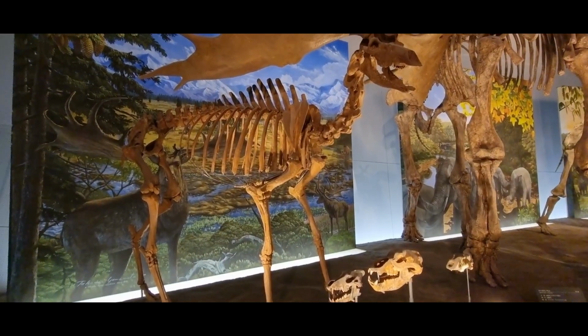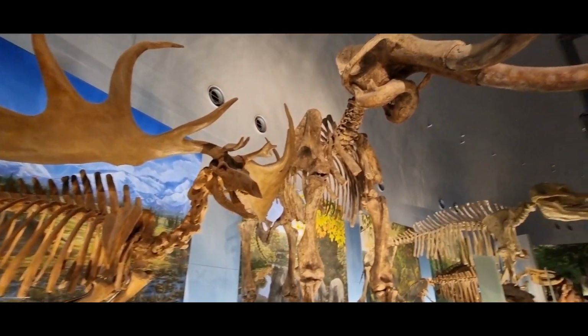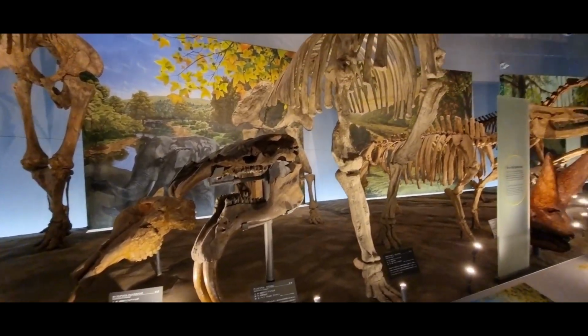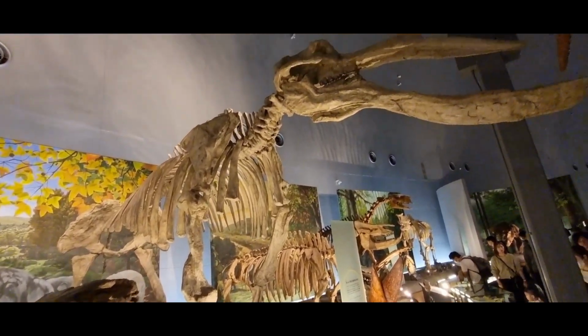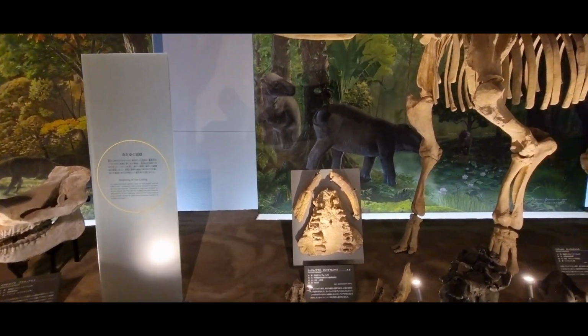I also really enjoyed seeing the different mammals that they had there, such as these giant elk-like deer, the mammoths, as well as this rhino-looking fella.